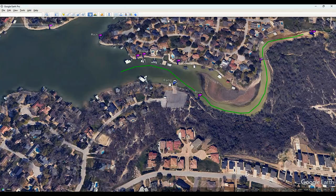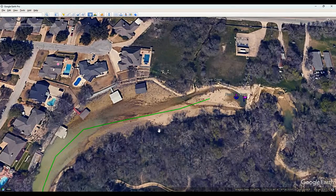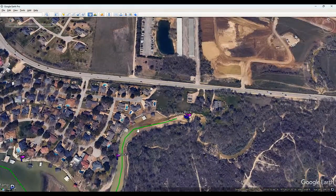You've also got the boat ramp that's right there. You got a little bit of rock that's back in here. You've got an old pond that's back here too. So you can see it's got like an old pond or a dig out. You can actually see where the creek channel's moved.